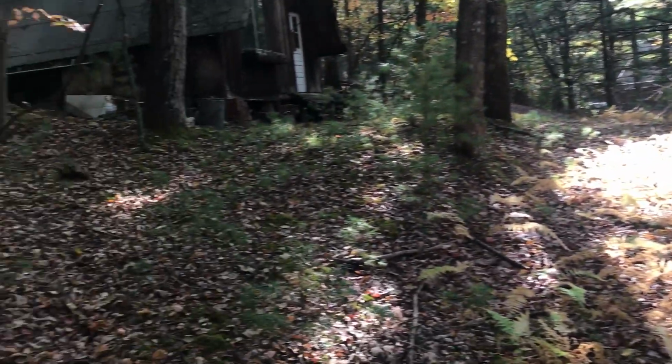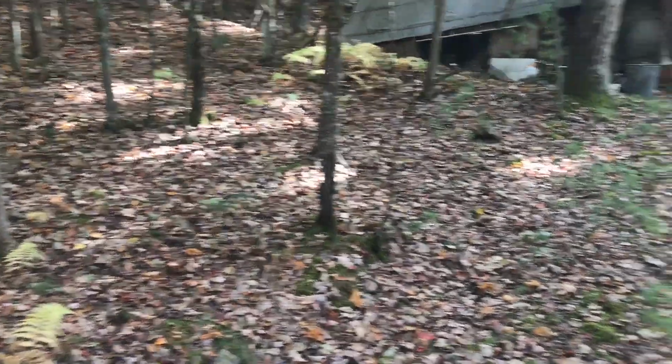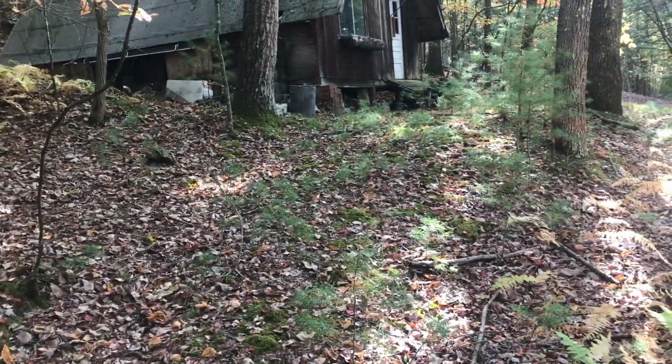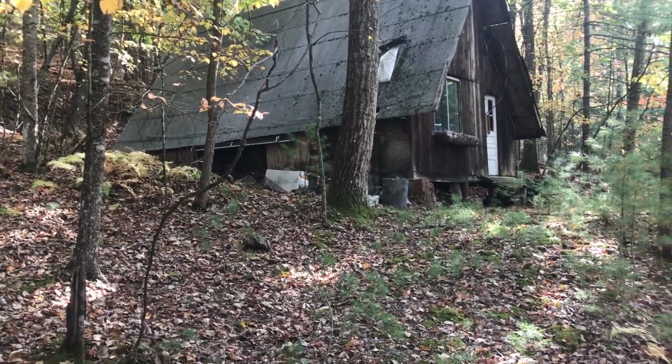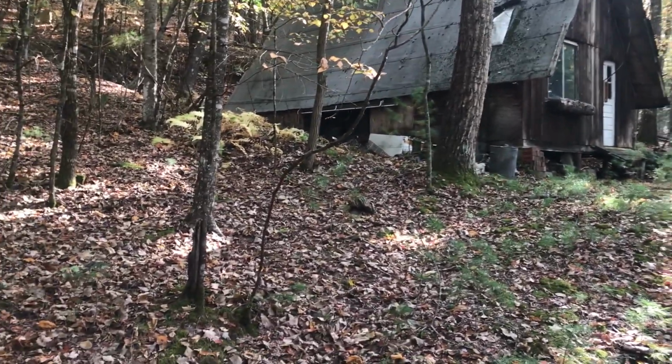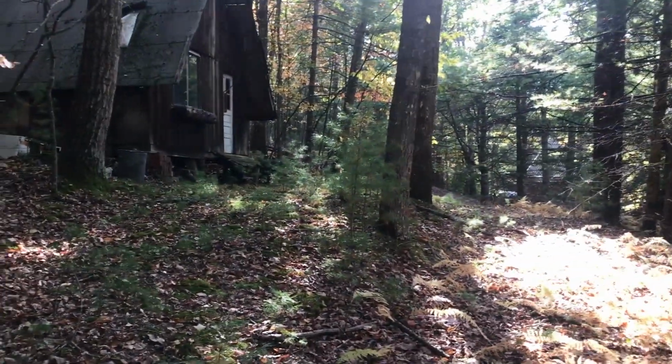There is no well on this. Not been able to find any septic. I think that cabin was either just taking care of business underneath, tossing it out, or whatever. So I've not found any indication of septic nor water.